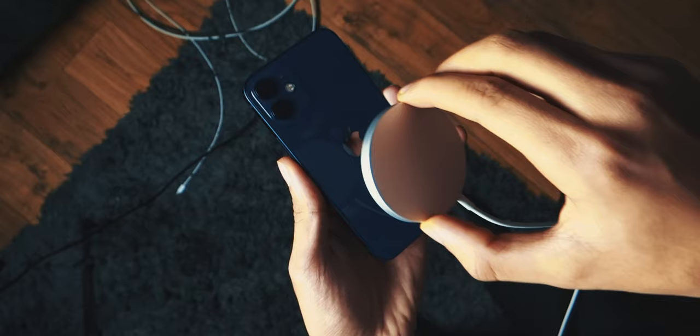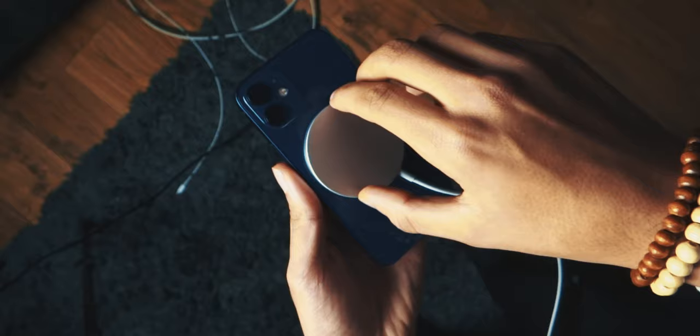I mean, it might come in a box. Who knows, to be honest. But this is what Apple are doing. And I think it's kind of cool to see this whole wireless thing. And I think it's interesting because MagSafe does work pretty well.